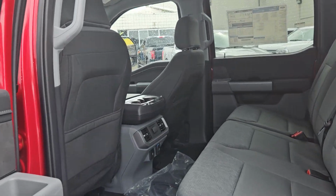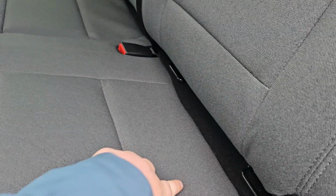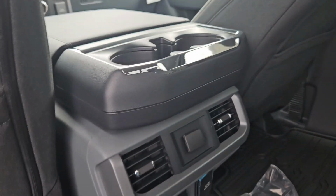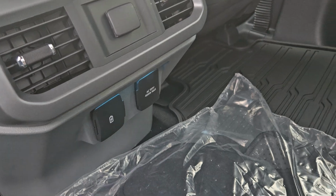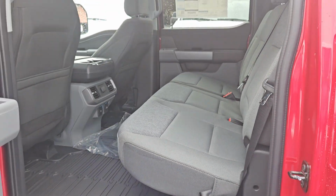Taking a look on the inside, we can see this vehicle does seat up to 5 pretty comfortably, and we do have this nice gray cloth interior. Plenty of door space. We have 2 cup holders as well as a 12 volt. 2 USB-Cs and 120. And of course, if you need more storage, you can always lift up the seats as well.